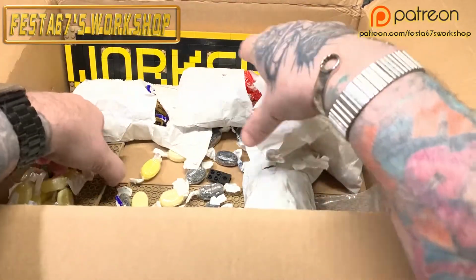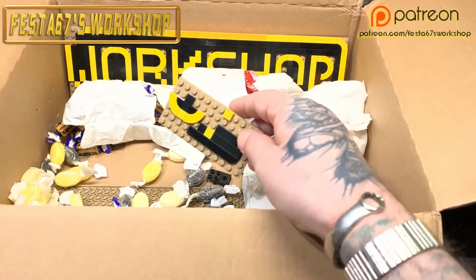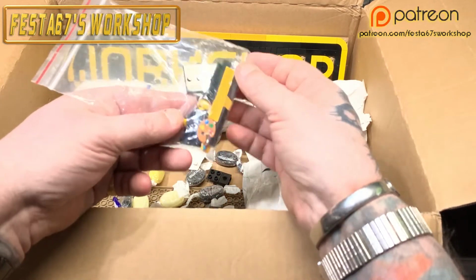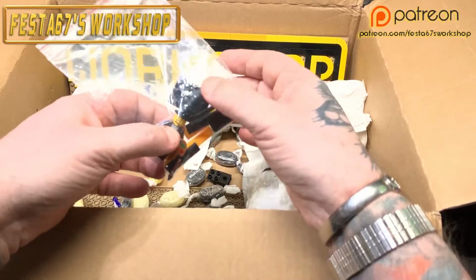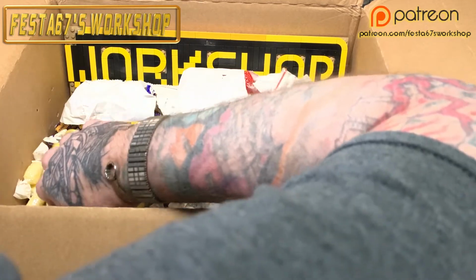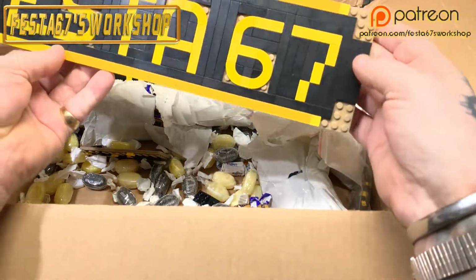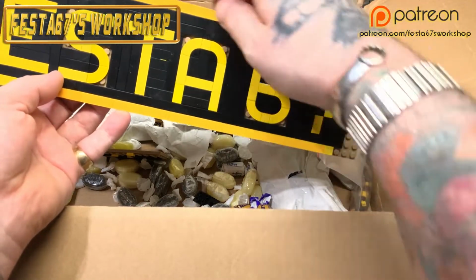Loads of sweets. We've got what looks like a Festa 67's workshop. A couple of signs here. So I'm going to grab the rest of the bits and make them up, mate, because we got a figure as well. We got a Festa figure there with his paint palettes. I like what you've done there, mate. And we've got a bit more of this sign here. Looks like Postman might have had a bit of a fight. But yeah, look, Festa 67's workshop. Oh, bless you. Oh, that's mint, mate.